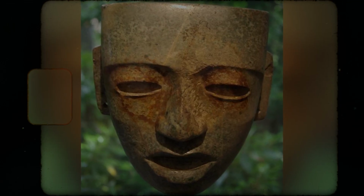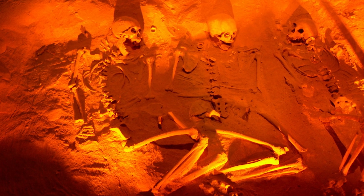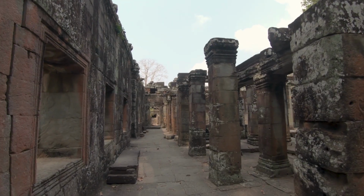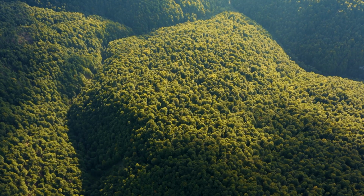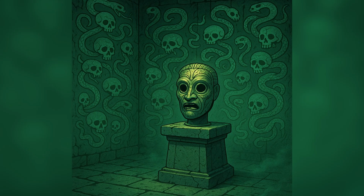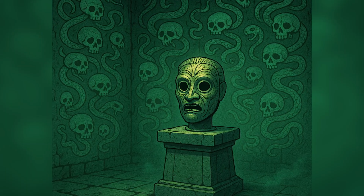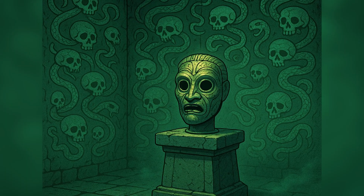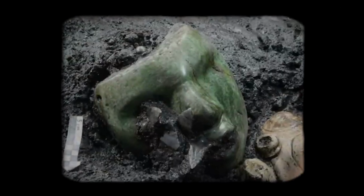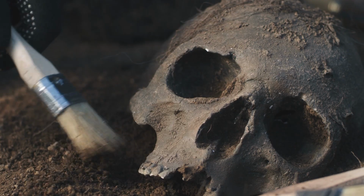But what makes it so terrifying is not just how it looks. It's what people feel when they get close to it. According to old travel journals, the mask was first discovered in a forgotten temple deep inside the Amazon rainforest. The walls around it were covered in symbols of snakes wrapped around human skulls. Standing right in the center was the mask, placed carefully on a stone pedestal, almost like it was waiting for someone to find it.